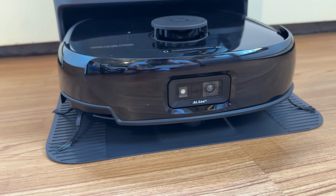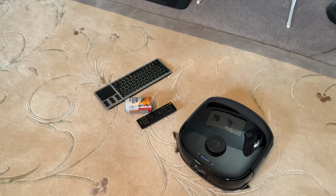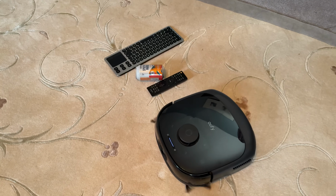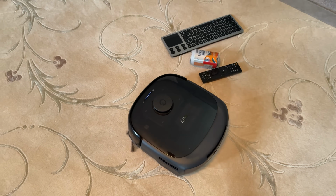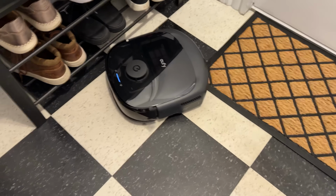Beyond those powerhouse features, this cleaning miracle on wheels is packed with AI tech that's actually useful. With its AI SeeIntelligent obstacle avoidance, you don't have to meticulously clear the floor before it runs. It can see and dodge things like cables, chargers, random laptops, and pet bowls. It's smart enough to clean around your life and not just demand you prepare for it.